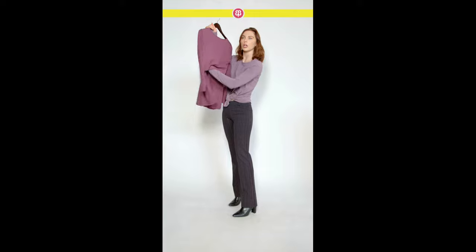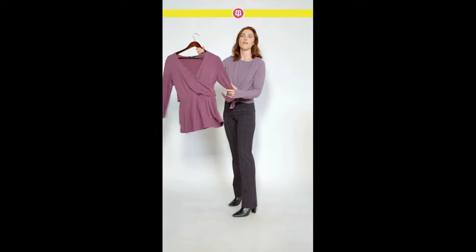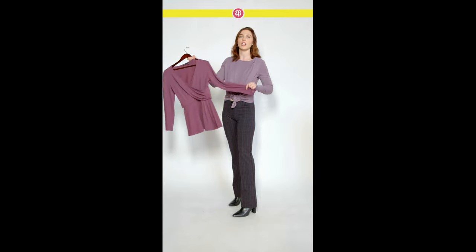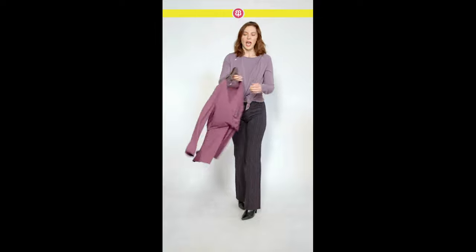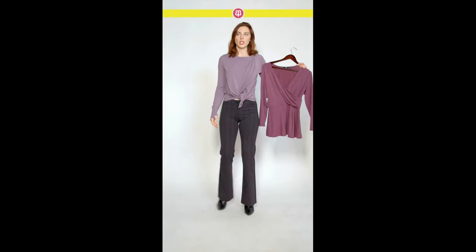So this is a little pocket that's open. It's not very noticeable. You're the only one that's gonna notice it because you'll feel cooler in it. Perfect top for year round as well. Also a long sleeve option, but this fabric is unreal. So soft, it feels fantastic on. And it's not unlike this little one. Different color though, check those colors out.